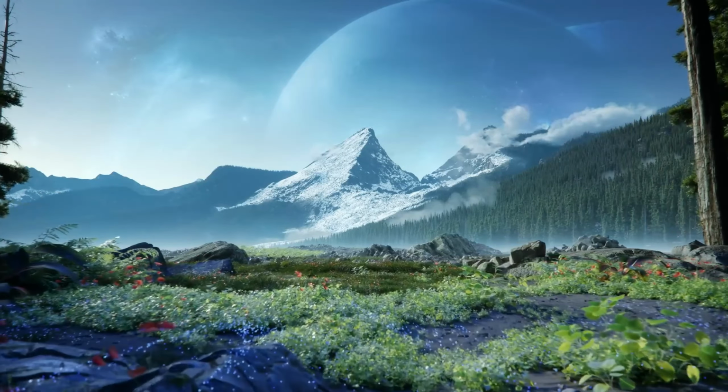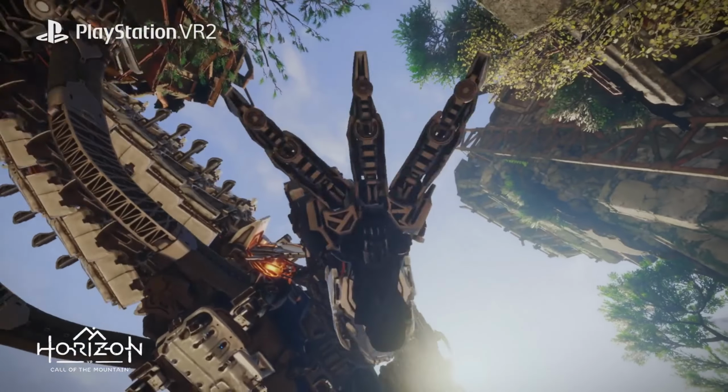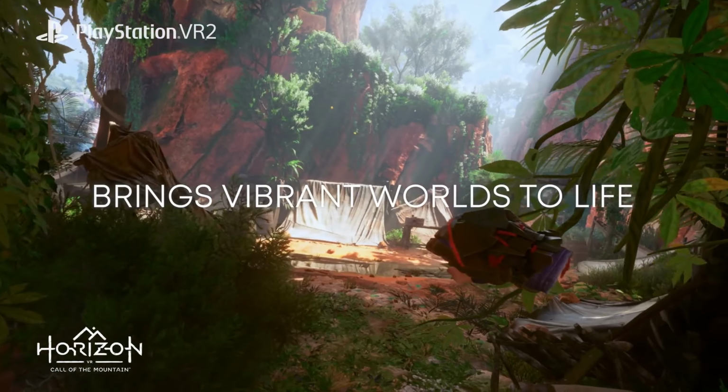Now I'm a little bit more interested in buying a PSVR2 headset, as it looks like it isn't limited exclusively to one platform, that being PS5. As much as I love gaming, there are other uses for these headsets. As of right now, you can't currently play any titles on the headset though.